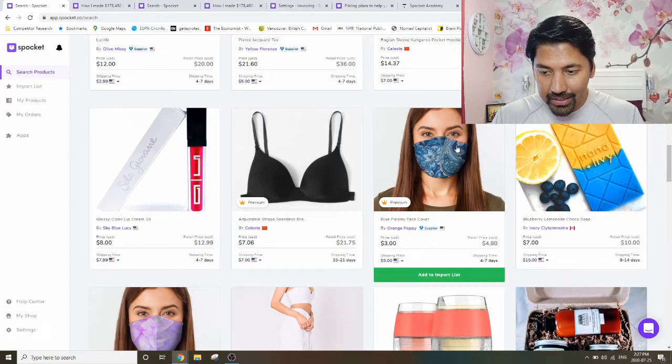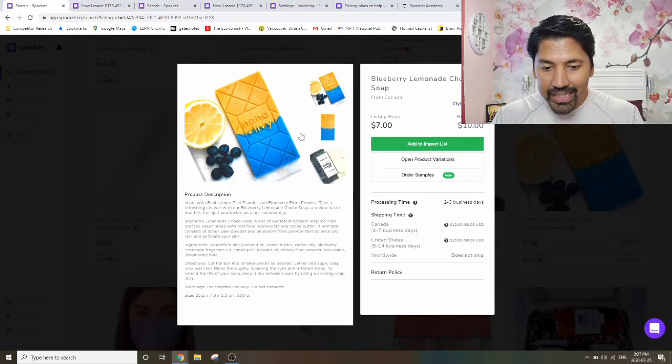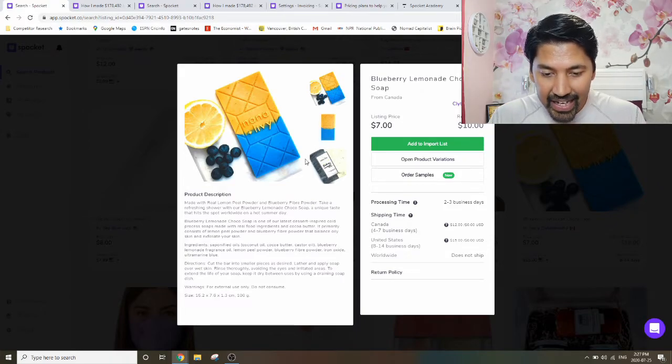You can see they're selling masks. See, things like this, some unique items. What I find is SPOCKET is able to source some pretty unique looking products that you wouldn't otherwise find on Alibaba or AliExpress. Many of these are handmade products. So this is a soap bar, obviously, $7 listing price, 2 to 3 days processing time, and 4 to 7 days shipping time within Canada.